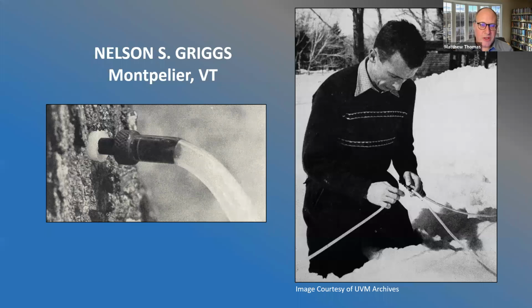So Nelson Griggs was an MIT educated engineer from Montpelier, Vermont, who was working for the Vermont State Highway Department as a road engineer, but he's a lifelong Vermonter. But he also worked on the side as a consulting engineer for the Bureau of Industrial Research out of Norwich University in Vermont.